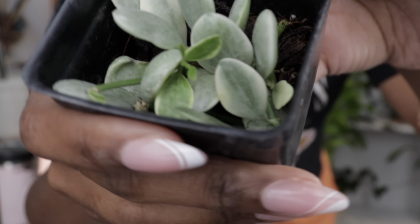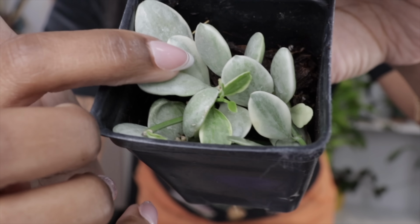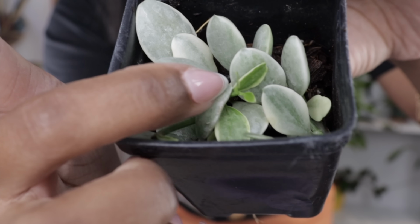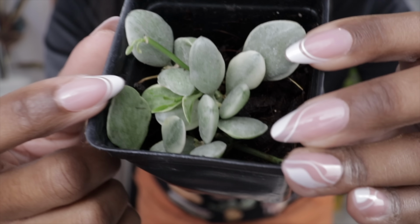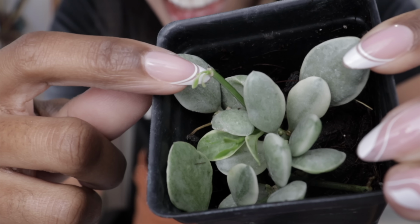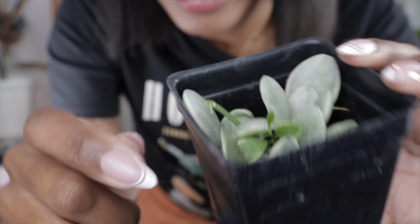Okay, focus, focus, focus. Okay, right there, bam. That's a tiny baby leaf. Believe it or not, these are probably the full-grown ones. And that little thing right there and right there. And then, let's see if I turn this right here. Oh my goodness. That is another tiny little baby leaf and new growth.